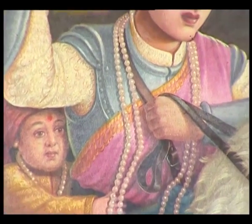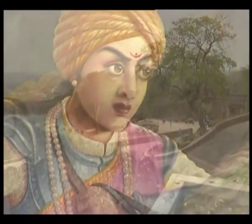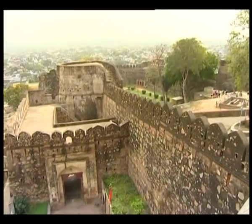Mortally wounded, Rani breathed her last, fighting the British forces. Her sacrifice continued to inspire patriots to resist and take revenge for years to come.